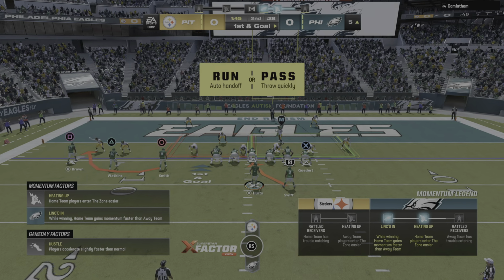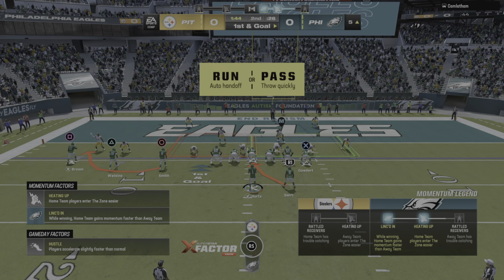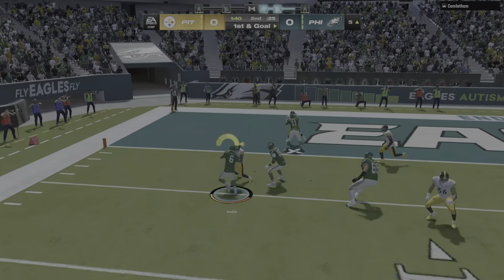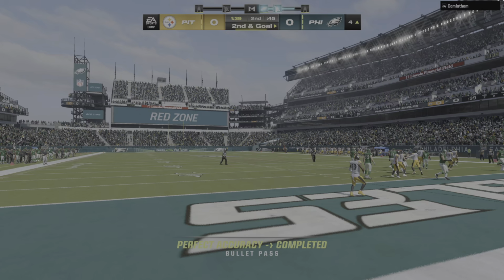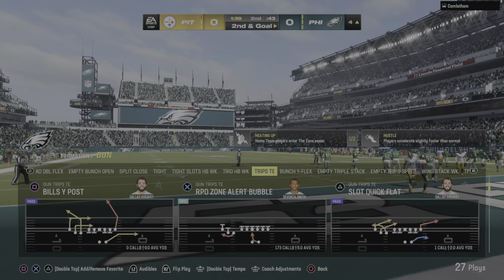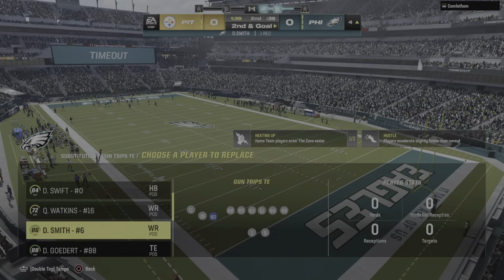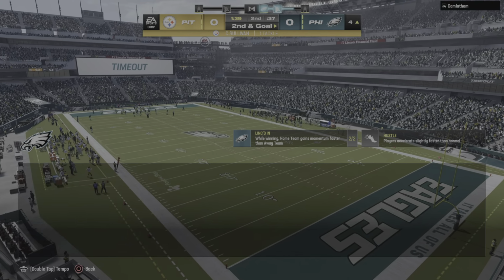5 yards from the end zone, first and goal. First and goal at the 5-yard line. Smith catches left side. Now the Steelers use the first of their three timeouts as they'll talk things over prior to this upcoming second down play.